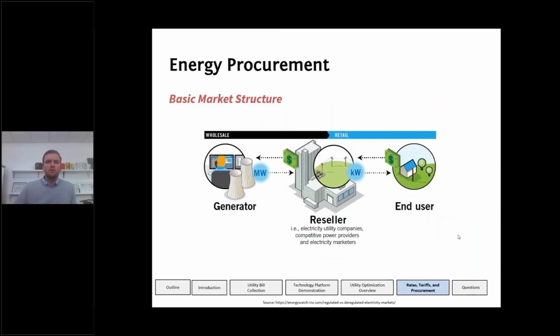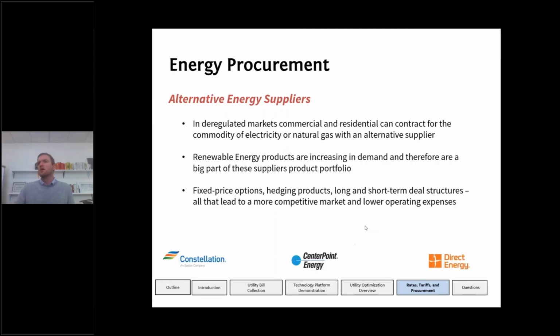From a basic level, the market structure looks like this, right? We've got generation, we've got resellers, which include the utility companies, but also in deregulated spaces include electricity marketers and natural gas marketers, and then we have end users.